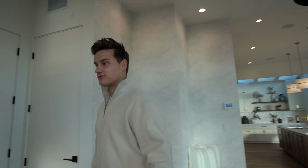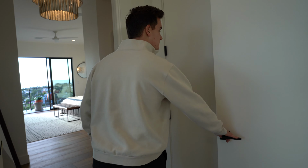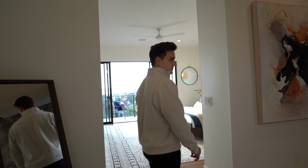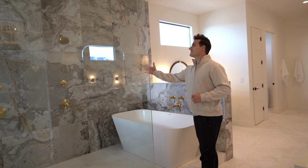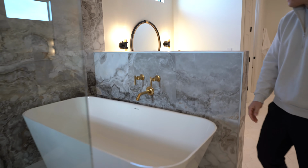Okay, so we're on the 2nd floor. I'm gonna show you the master first. More storage. Before I show you the view, I'm going to show you the shower and the bathroom in the master, where you can walk in, have 2 shower heads coming down, and then multiple other ones. Oh my god. This is unbelievable.